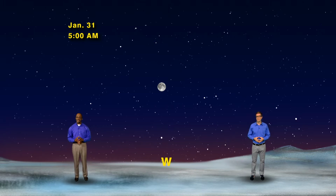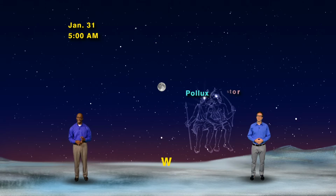Let's show you. Okay, we have our skies set up for Wednesday, January 31st at 5 a.m. facing west. Yes, that's right, stargazers. You're going to have to get up early or stay up really late to see this lunar eclipse. We can see the full moon hanging to the left of the Gemini twins, the stars Pollux and Castor, and almost directly above the star named Procyon that marks the body of the Little Dog constellation Canis Minor.